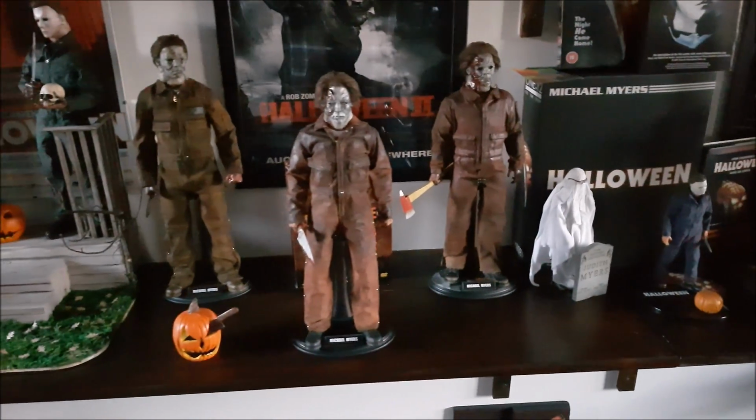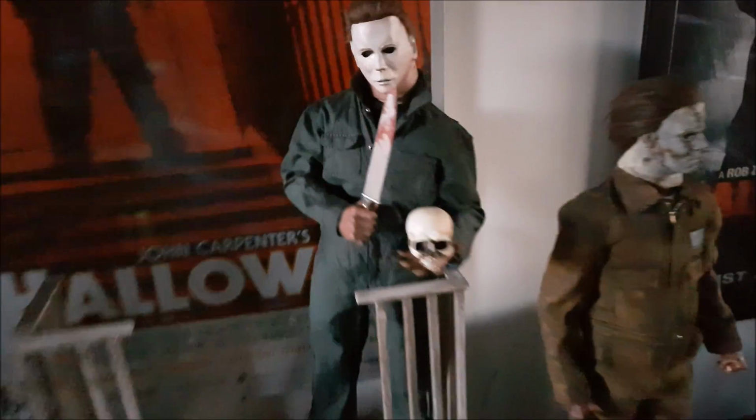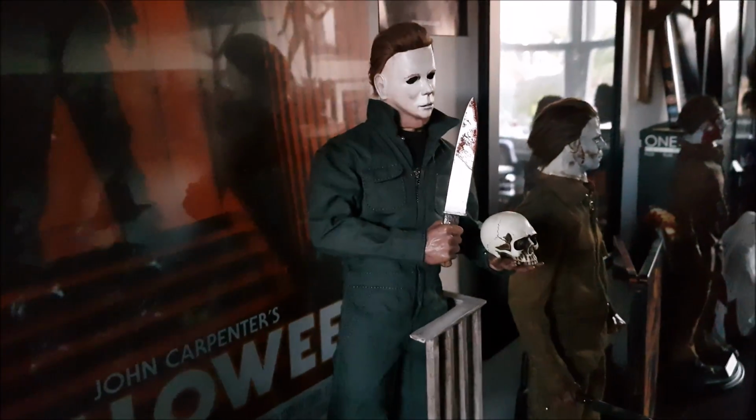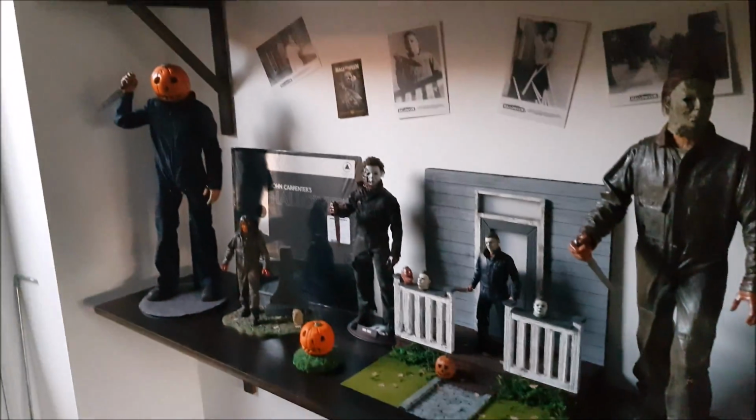Alright, and there is the rest of the Myers shelf. That's the latest head sculpt from Chino. Awesome stuff. Holding a skull. And some other bits and pieces.